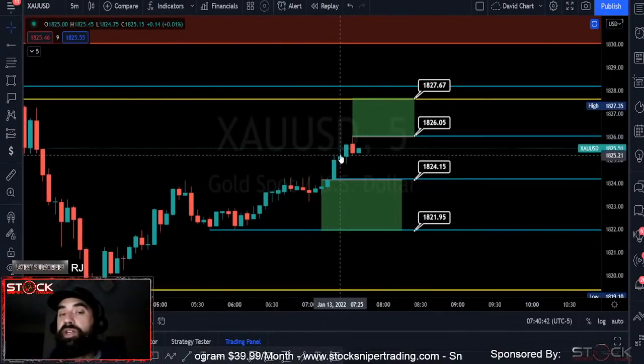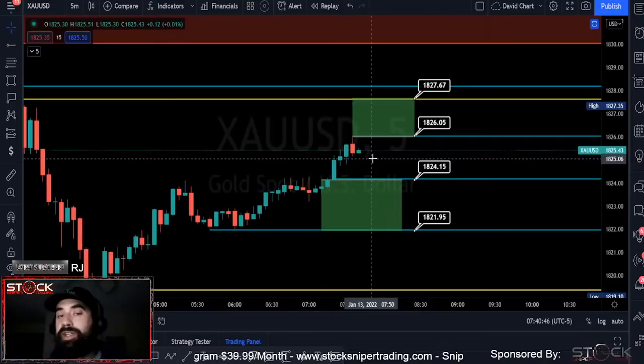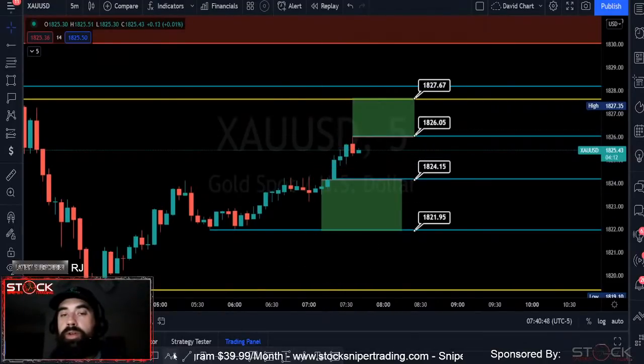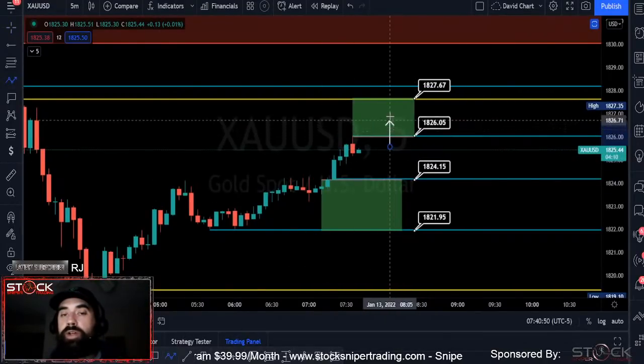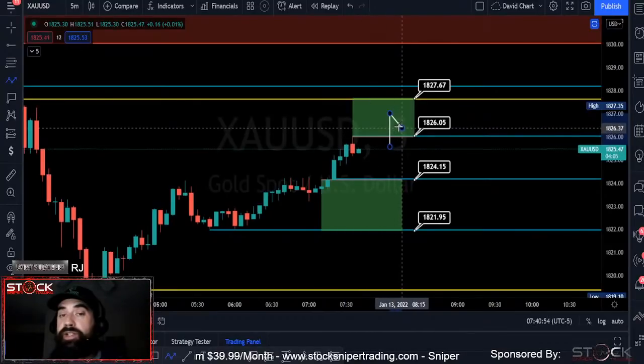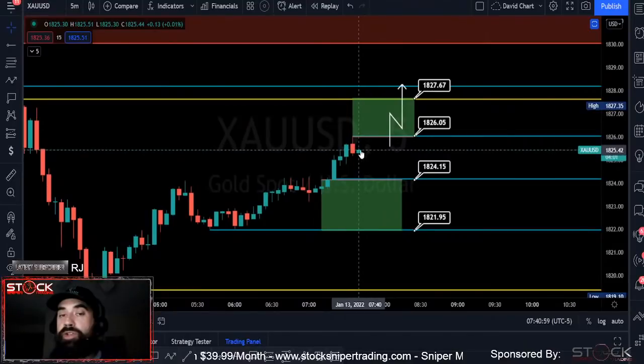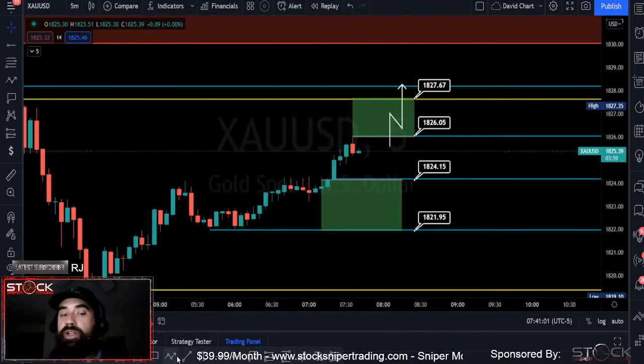But price is starting to have some potential reversal pullback before having its next continuation or reversal. So we're looking for a push here, looking for a retest. If it does retest, you're going to have your continuation move to the upside. You might also get an impulse candle just shooting right up. And then same thing right here.